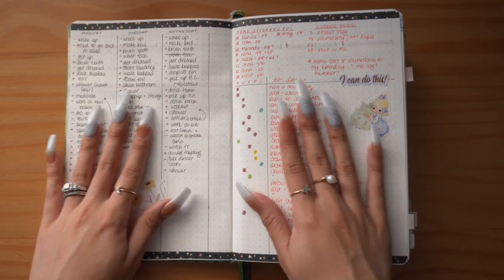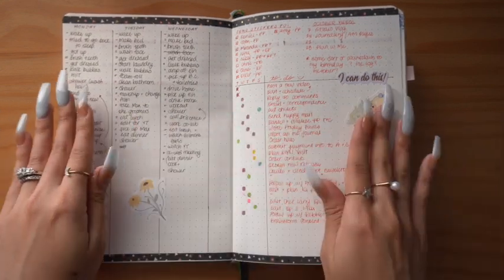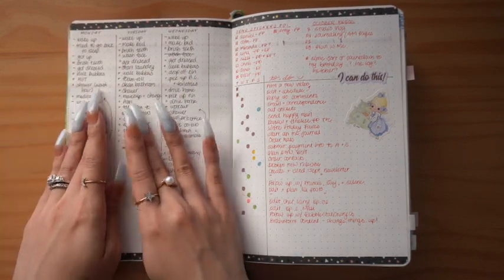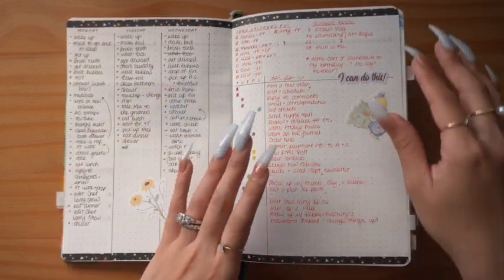Here was a kind of a messy spread, and I think it's important to share these where it's not totally set up. I was trying to do my energy audit. I only did Monday, Tuesday, Wednesday, and then just sort of like random notes. I did a brain dump here.